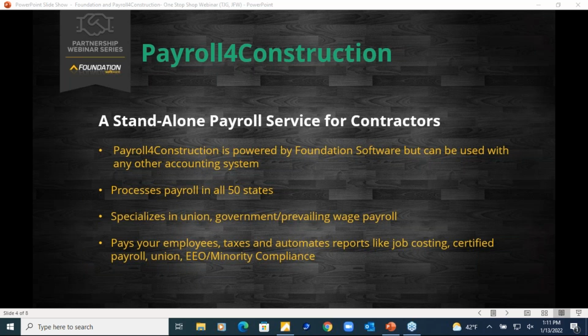We do deal with construction clients in all 50 states. So whether you're a contractor that is working in one state and your employees live in that state, or you're a contractor that's traveling or has employees living in different states, we do an excellent job with all types of payroll in all 50 states.